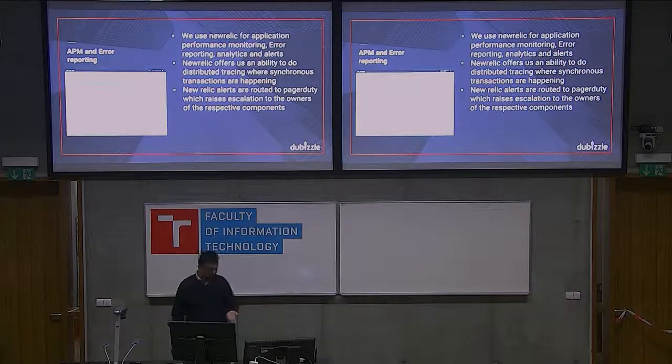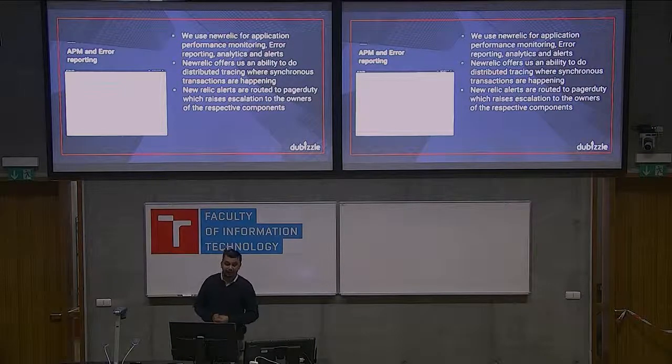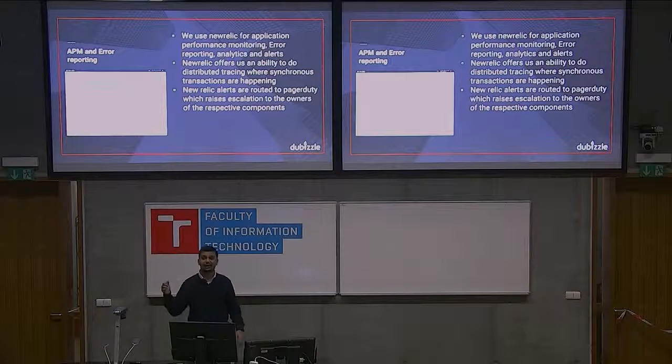We use New Relic for application performance monitoring and error reporting. It also allows us to do distributed tracing for all the synchronous interactions that are happening between the services. These New Relic alerts are routed to PagerDuty, and PagerDuty is further responsible for notifying the people who are responsible and the owners of this component.